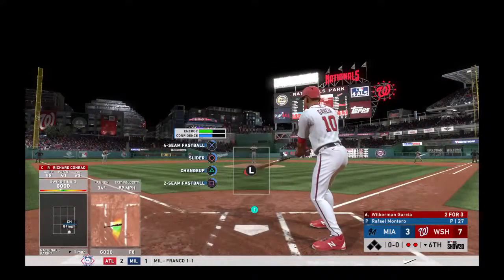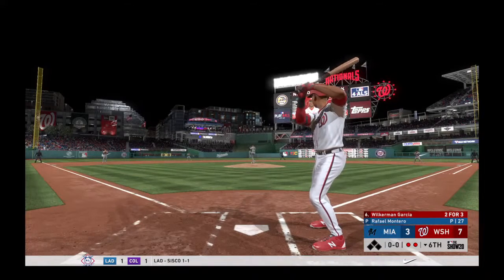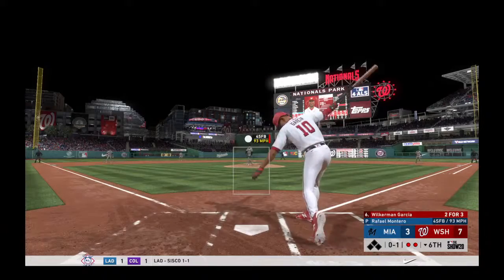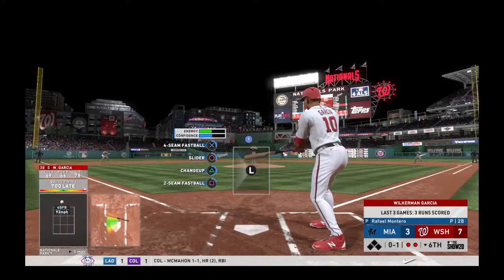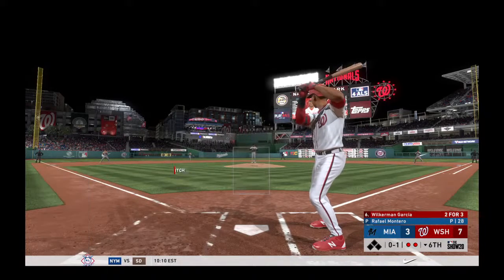Now batting, stepping up to the plate, Garcia. He came through with an RBI single in his last at-bat. Here comes the first pitch. Good fastball as he gets the swing and a miss. I'm going to need to see a better game plan out of the hitter right here. That ball was at his eyes.